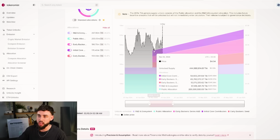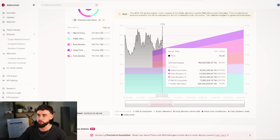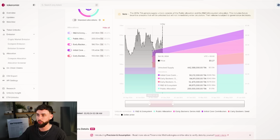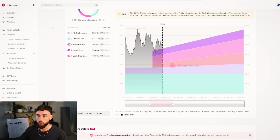On the day, maybe it continued to dump. Maybe some of these VCs took profits, and then it pumped, and it's much higher ever since. We're up here now at what, $5.90, and it fell down to $4.21. From the unlock itself, it only fell down what, 50 cents or so. So again, it matters who the tokens go to.